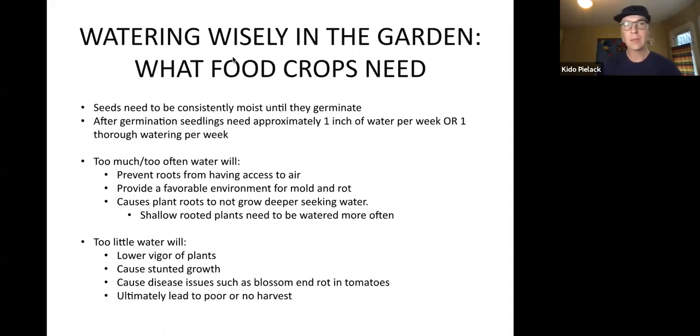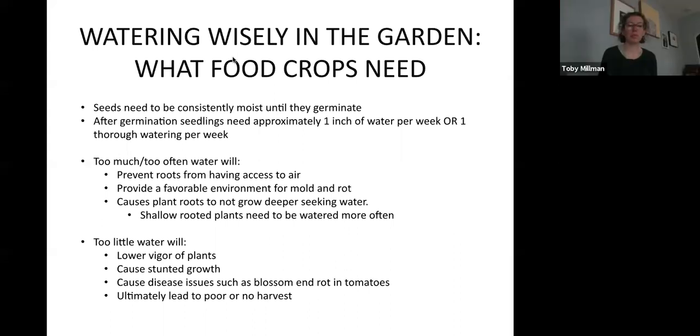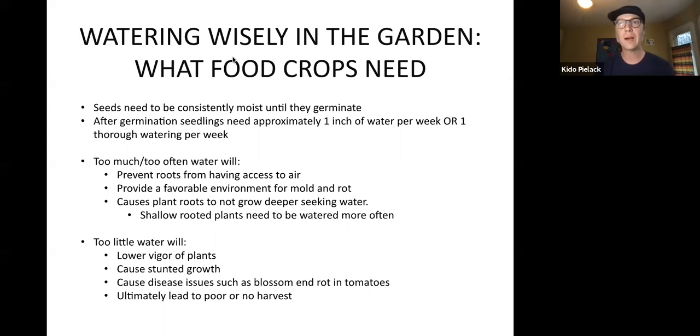and that's basically a vector for rot or potential plant problems. So we're trying to find this balance of watering just right. The general recommendation is 1 inch of water per week, but it's kind of a vague definition. Like, how do you measure 1 inch of water? I like to think of it more in terms of one thorough watering one time a week, and that does require some getting used to and getting to know your soil and getting out there and putting your finger in the dirt to see how much the water has actually penetrated into the soil.